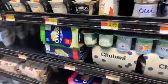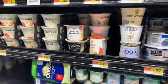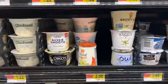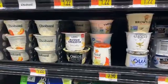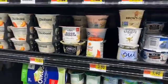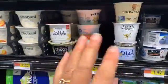All right, so here we are in the yogurt section, and I'm going to share with you some of my great finds. Now remember, I already told you what we're looking for. You also know what I preach every single week is protein and fiber. Well, in yogurt, there should not be any fiber because yogurt is not a fiber product. So I'm going to start with my bad ones first.